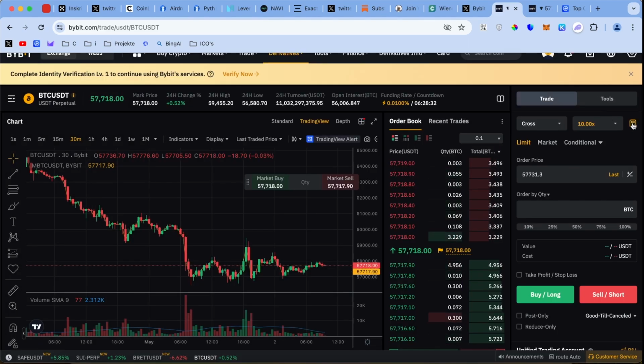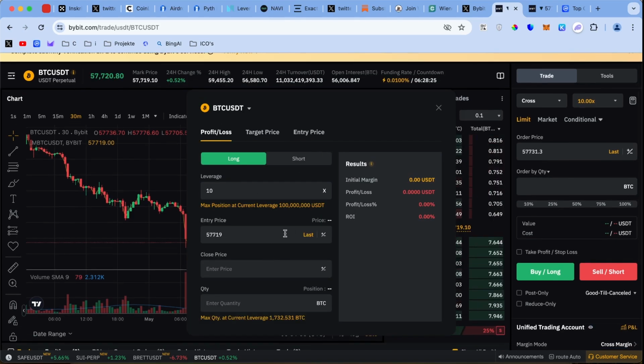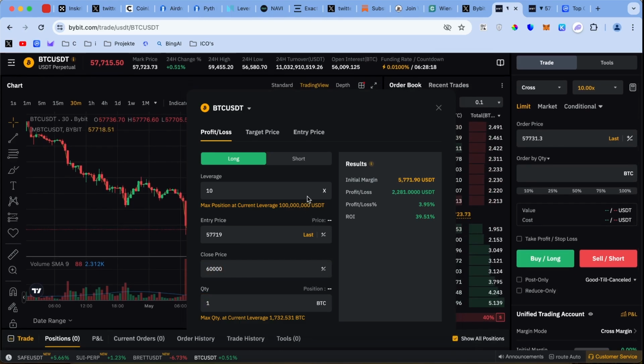You can set the leverage, you can have a calculator on the profit loss, target price, entry price, and so on. So for example, the entry price is our last price, the close price will be 60,000 for example, which is easily achievable, and we are trading with 1 Bitcoin with a 10x leverage. We can see that our initial margin would be 5,700 USDT. We see the profit loss, which is 2,280 USDT. We can see the profit loss in percent, the ROI, and so on. And that's how everything looks like, pretty simple. Also the same for shorts, and in general, a very nice calculator.